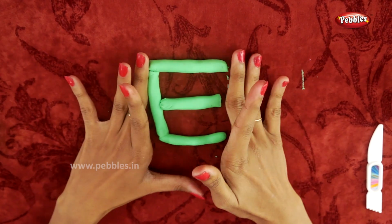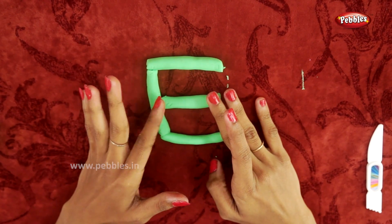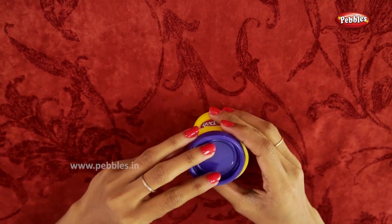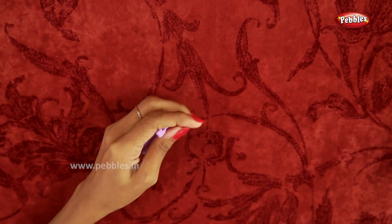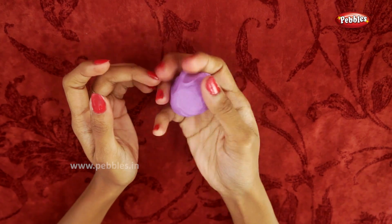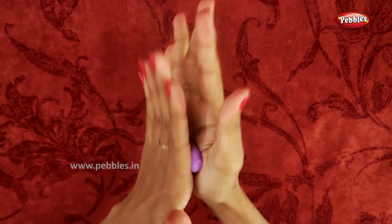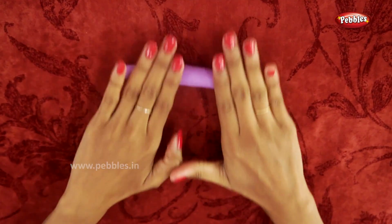Violet, V-I-O-L-E-T, violet. Indigo, I-N-D-I-G-O, indigo. Blue, B-L-U-E, blue. Green, G-R-E-E-N, green. Yellow, Y-E-L-L-O-W, yellow. Orange, O-R-A-N-G-E, orange. Red, R-E-D, red.